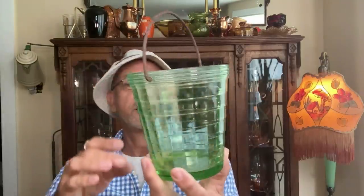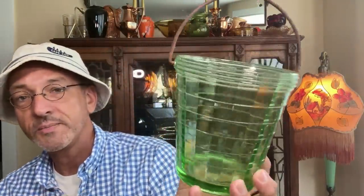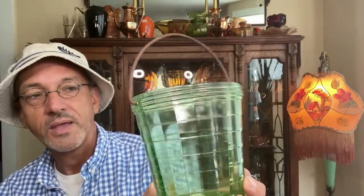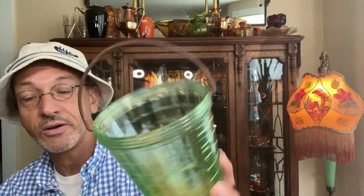I didn't look anything up. So it's green. Of course, it has uranium in it and it will glow under a black light. And you go ahead and put your ice in there. You'll be perfectly fine. Remember, there's more uranium. Well, we won't go through that again. It's safe to use.